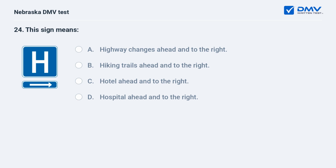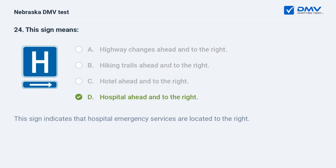This sign means A, highway changes ahead and to the right. B, hiking trails ahead and to the right. C, hotel ahead and to the right. D, hospital ahead and to the right. D, hospital ahead and to the right. This sign indicates that hospital emergency services are located to the right.